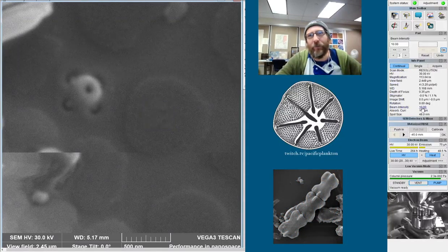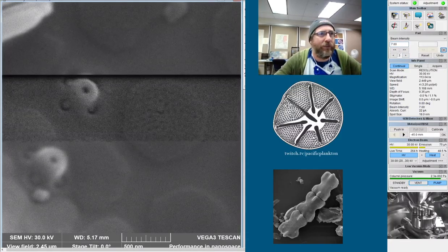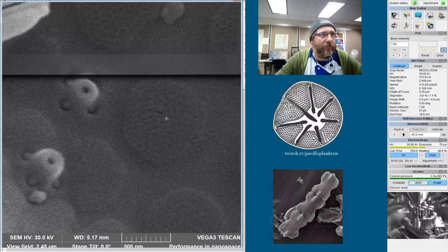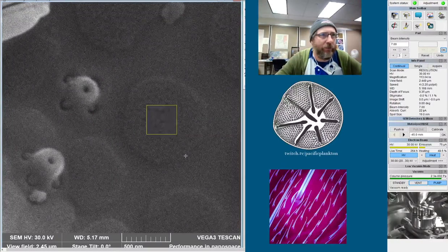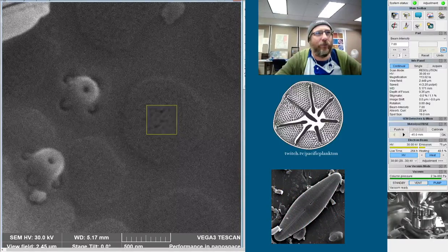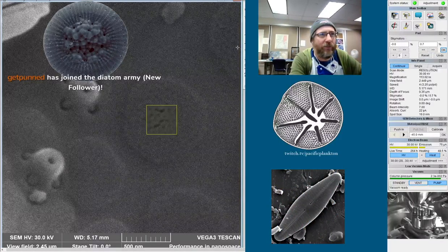And part of the problem is the beam intensity is set at 10. If I dump it down to 7, and we look, you can start to see those holes a little bit better. And I'm going to just spend a little bit of time trying to tweak my stigmation. And get those just a little cleaner.